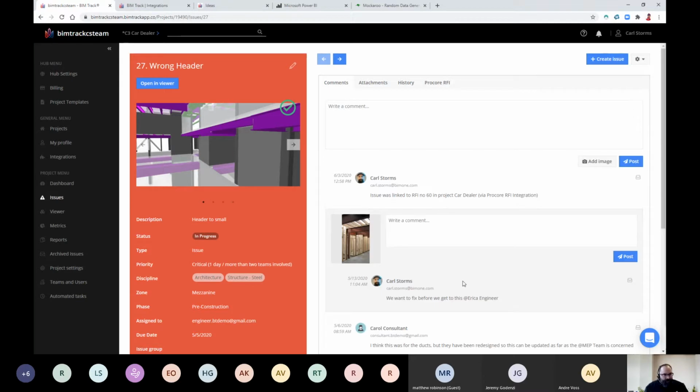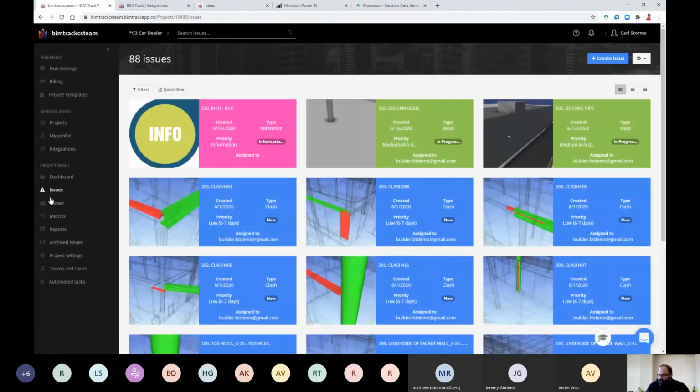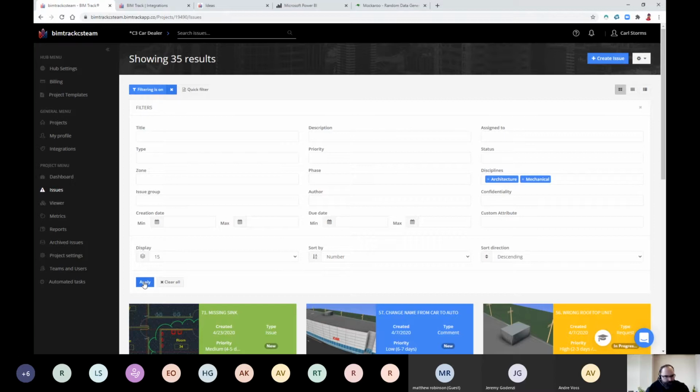We're not always going to be looking at a specific issue. So that also means that we have the ability to filter, and filtering will come in very handy when we look at thinking outside the box at some of the other workflows we talked about earlier on in the PowerPoint. So we have the ability to click filter, and any of these categories we can just select on and filter by any of the information that's within them, whether it's one or multi. So if I go down to discipline and I say I only want to see architectural, and let's go with my mechanical issues, and then I hit apply, I'm now down to 35 because I'm just seeing those issues.